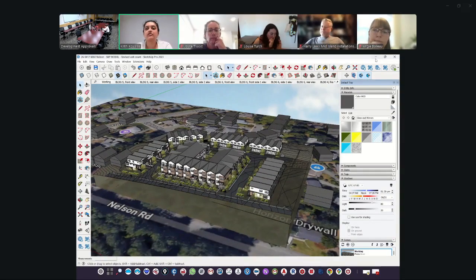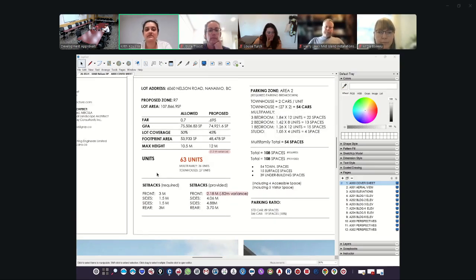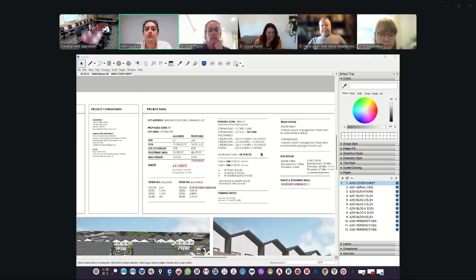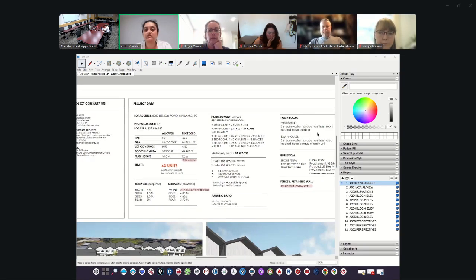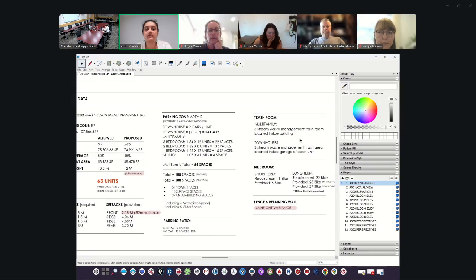Finally, in terms of the data, we are within the allowable limits of FAR as well as lot coverage. As mentioned previously, we do have some variances in height as well as the front setback variance as well as the fence variance. We are providing more than the required amount of parking spaces. We have a 3-stream trash collection room located in the multifamily building, and we are providing sufficient bike parking as well.